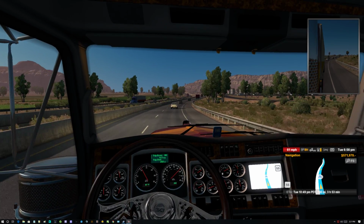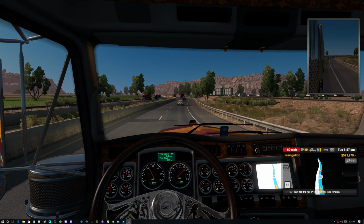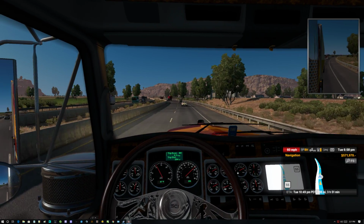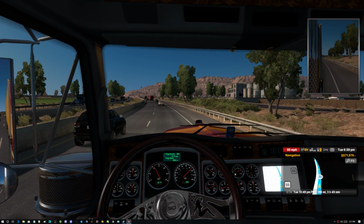A lot of farms and ranches even out here. And this looks like some sort of grain or some kind of farm like that. All those silos.